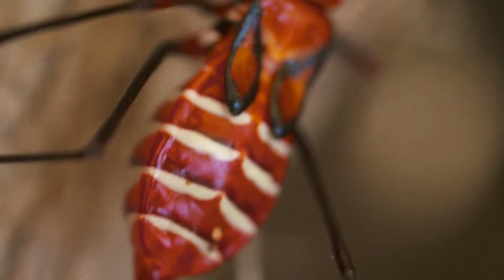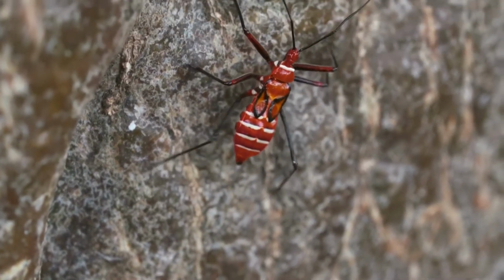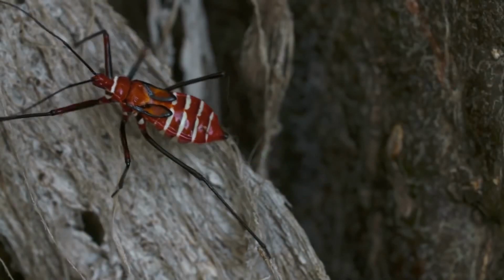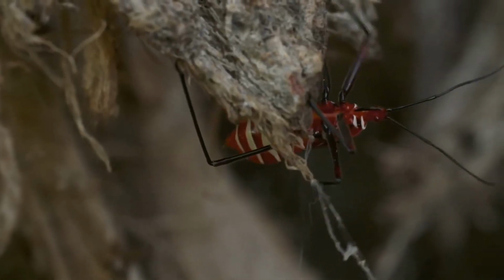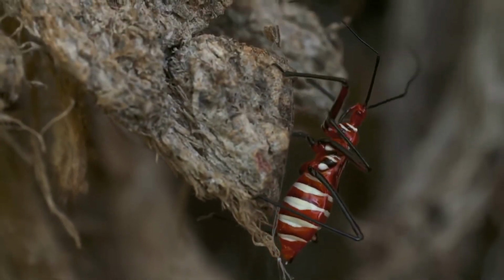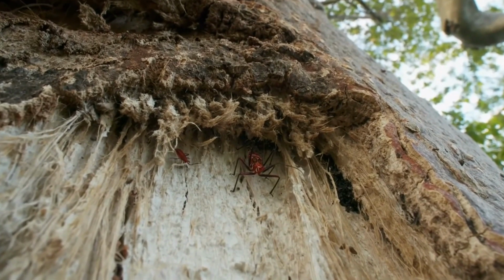It's no coincidence they look similar. This adult assassin bug feeds exclusively on cotton stainers and mimics its prey's coloration. It slowly approaches its target, which mistakes it for a large compatriot.